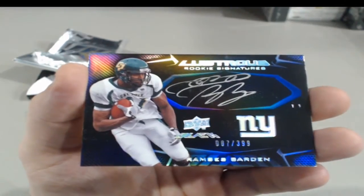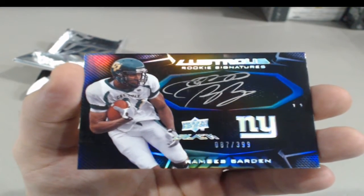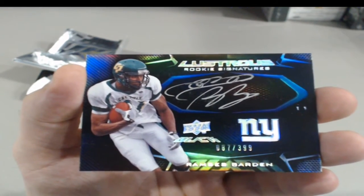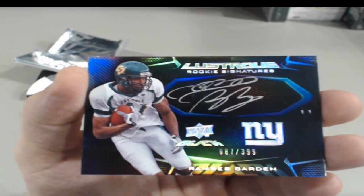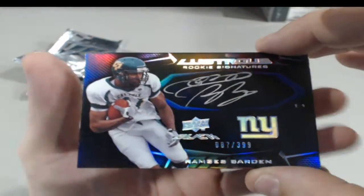And I don't know much about this guy. Ramsey's Barden. Oh, he is a giant. I remember him. We've actually seen him in 09 Triple Threads. On-card rookie autograph to $3.99.